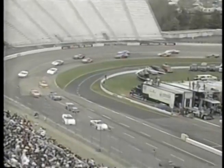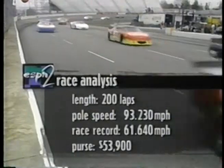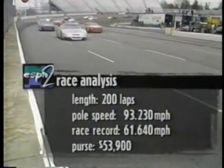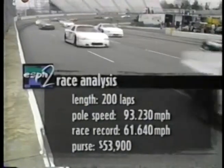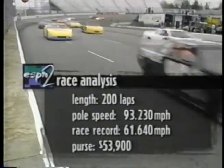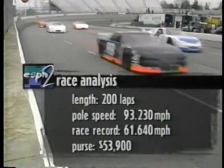Our race analysis, the length of this event, 200 laps. The pole speed, 93.230 miles per hour, not a record. The race record is 61.640, and the purse almost $54,000 for the NASCAR Slim Jim All-Pro Series Goody's Headache Powder 200. Let's go down to Bill Weber.